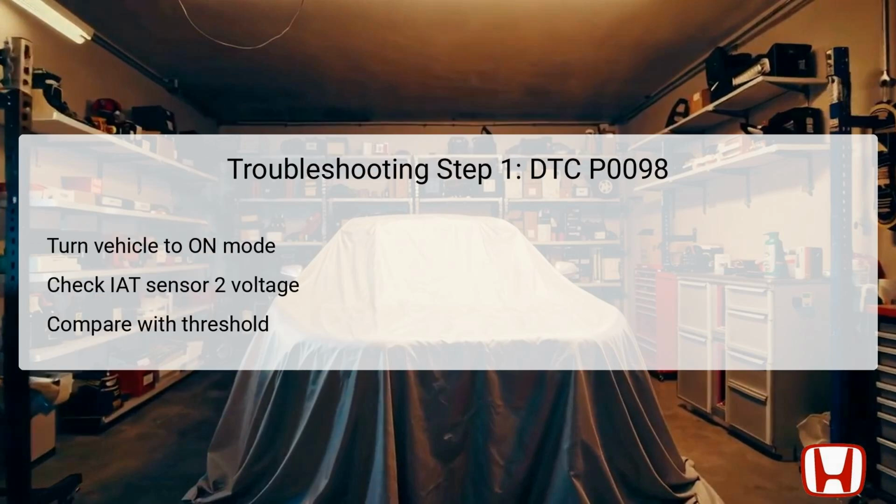Identifying these symptoms early can aid in the timely diagnosis and repair of the underlying issues related to the IAT sensor. The first step in troubleshooting the P0098 code is to turn the vehicle to the on mode, ensuring all electrical systems are active without starting the engine. Using the HDS, which stands for Honda Diagnostic System, check the parameters of the IAT sensor 2, specifically looking for its voltage reading. The parameter threshold is critical in this instance. If the voltage exceeds 4.92 volts, the conditions suggest that the failure can be reproduced, leading to step 2.